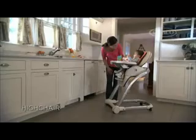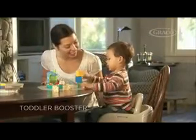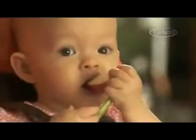From infant to toddler to youth, Blossom was developed and designed to let you focus on what is important, your child.